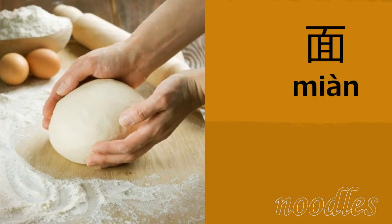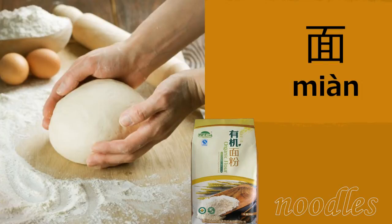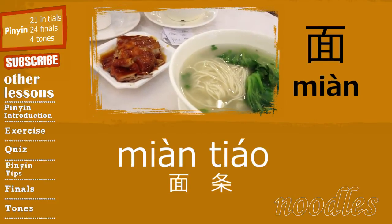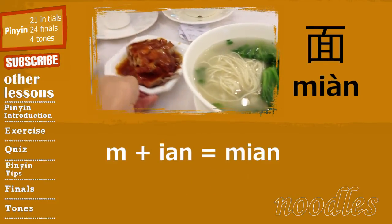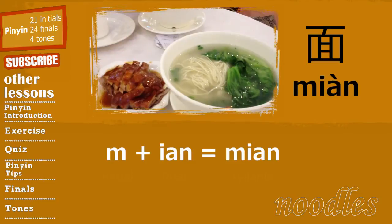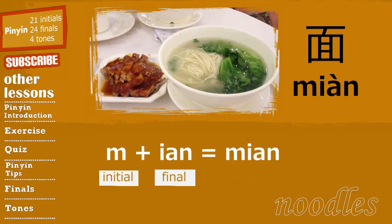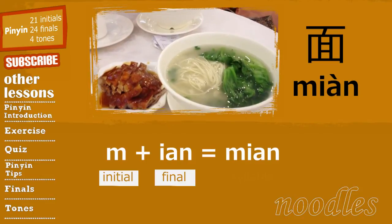The next word is a type of food that Chinese people have been fond of since thousands of years ago. It's made of flour. Yes, it's noodles. 面条. The word 面 is made up of the initial 摸 and the final 烟.